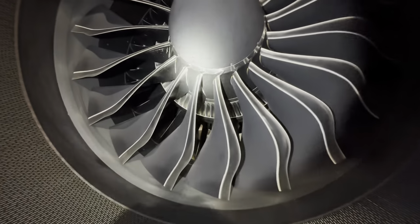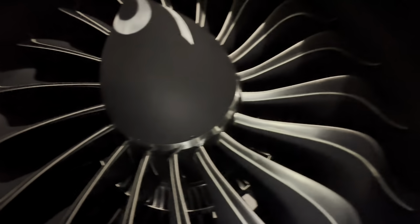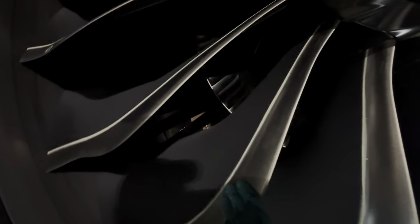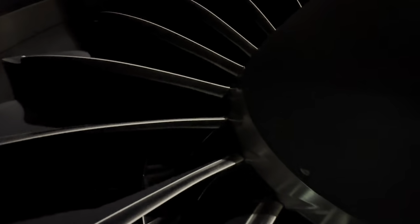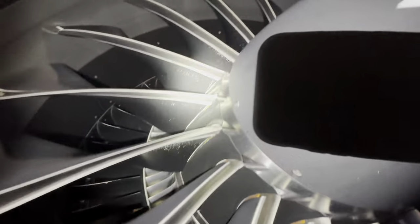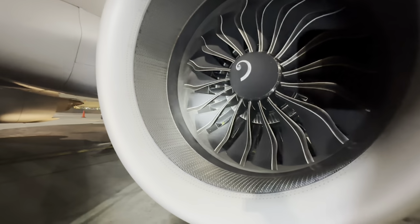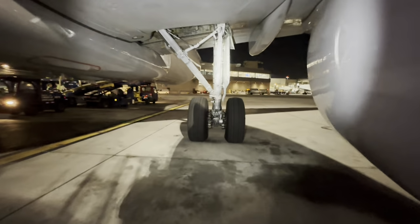The CFM LEAP-1A. I think this thing is just incredible. It's just beautiful, the design of it. The fan blades alone are just a work of art. 18 fan blades, wide chord, made out of 3D woven composite material. What's even cooler is that the leading edge and the trailing edge are titanium. The black that you see there is actually paint. They call it black paint over beige primer and polyurethane coating. And if I remember correctly, I think they weigh about 12.5 pounds or so.